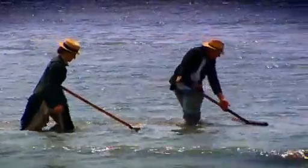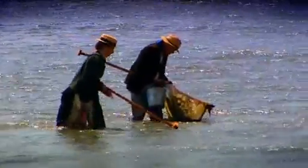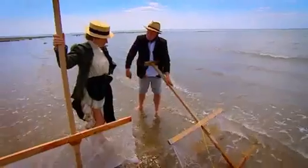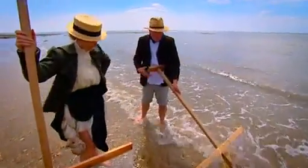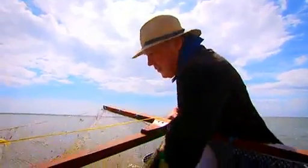Ruth has travelled to the Dorset coast to meet John Wright in search of a popular Edwardian harvest, the brown shrimp. And what we're doing is squeeze the sand, and they get scared and they jump out and they jump straight into the net. If you get a really big one, it will jump over the net. Really? Yeah, so of course you can catch him the second time around. John makes his living teaching the art of foraging on land and sea.